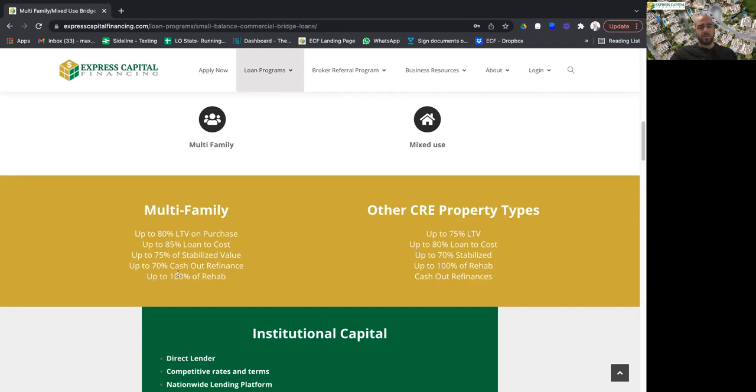We do offer also 100% of the renovations. And when it comes to other CRE properties, which are not multifamily or mixed use, we could go up to 75, which would be 80% loan to cost, 70% stabilized. So this would be, let's say, for retail and things like that, which we covered on the large balance commercial page.